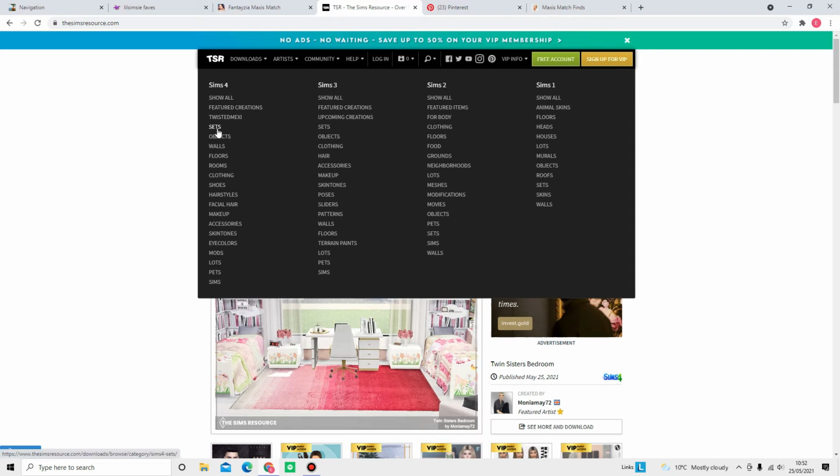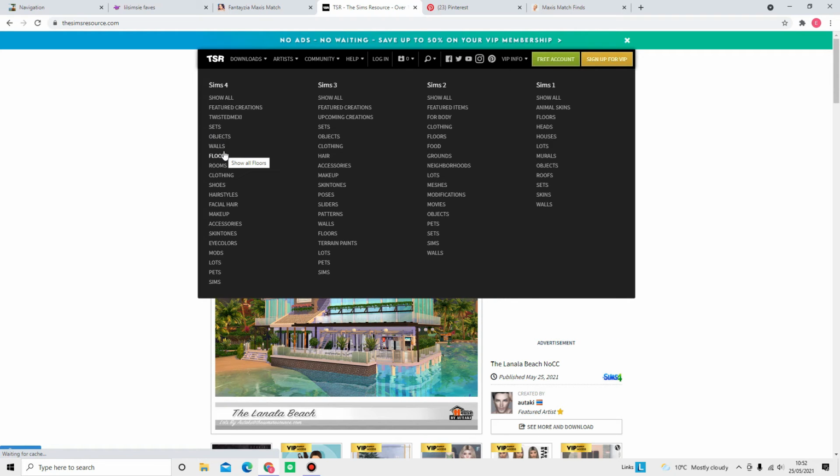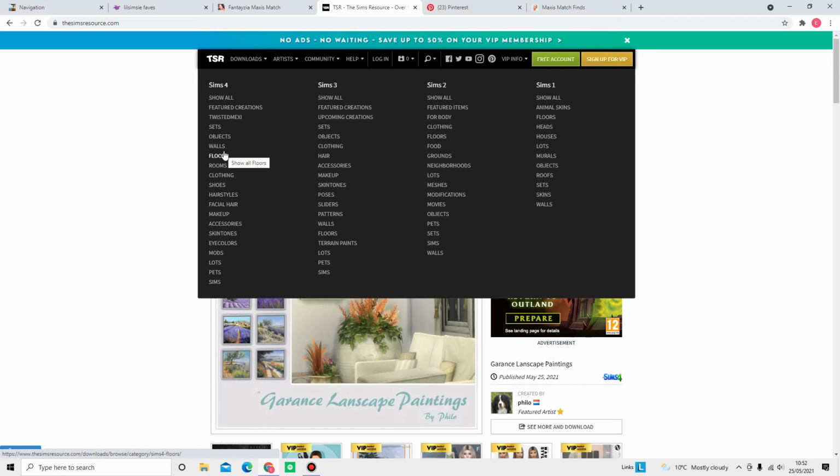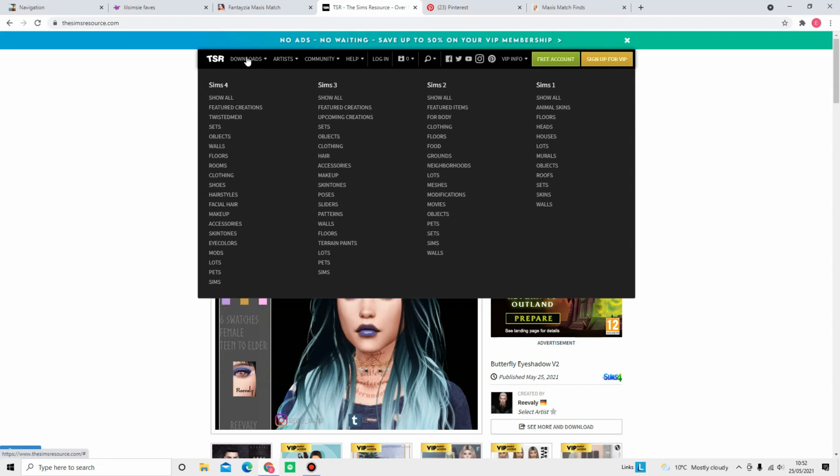If you want any build items, you should come here, because they have sets, objects, and the objects are super good. The shoes on here are really good. I think I get all my shoes off the Sims Resource, if I'm being honest, because I can never find shoes anywhere else. But yeah, I like the Sims Resource.